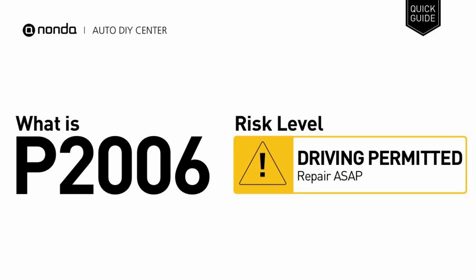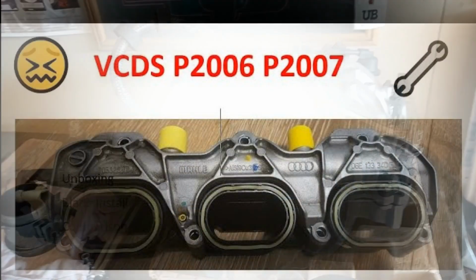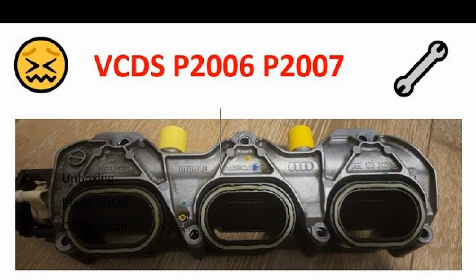In conclusion, understanding fault code P2006 is essential for diagnosing issues related to the intake manifold channel control on bank 1. This code indicates that the system is experiencing a blockage, which can lead to reduced engine performance and efficiency. By recognizing the symptoms and potential causes, such as a malfunctioning actuator or carbon buildup, you can take the necessary steps to address the problem. Regular maintenance and timely repairs can help prevent further complications and ensure your vehicle runs smoothly.